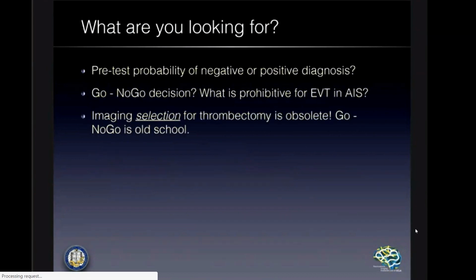So it all depends. It depends on what you're looking for. And this question comes up all the time. Almost every day amongst colleagues and trainees, we share this question of, would you get certain imaging in this situation? What will it take for you to make that decision? And as I said earlier today to my trainees, there are no two stroke cases that are alike. Each one presents somewhat differently.